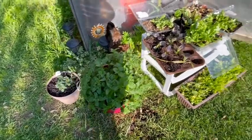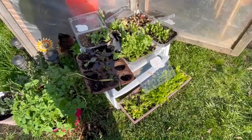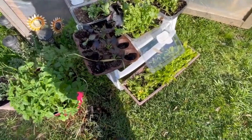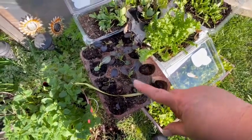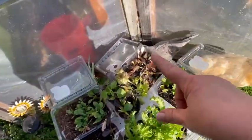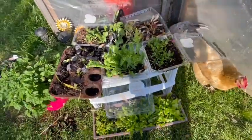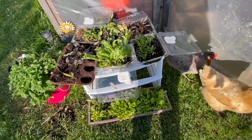All right, I had some lettuces going here that I had to take out of the greenhouse because it was getting too hot, and the chickens got up in it. So the chickens kind of made a mess in this one. That's bok choy. And back there they got in too. So that's what the chickens have done. Evil women. Get out of there.